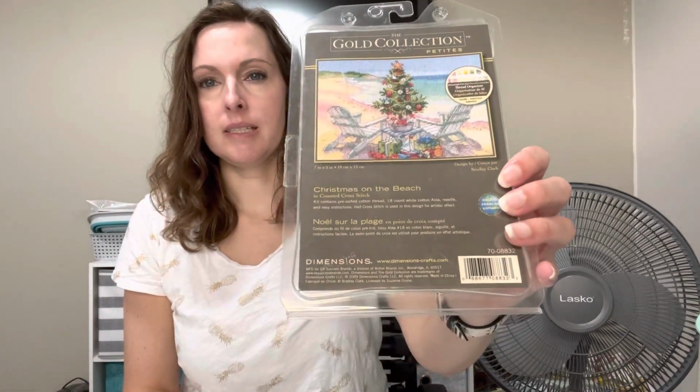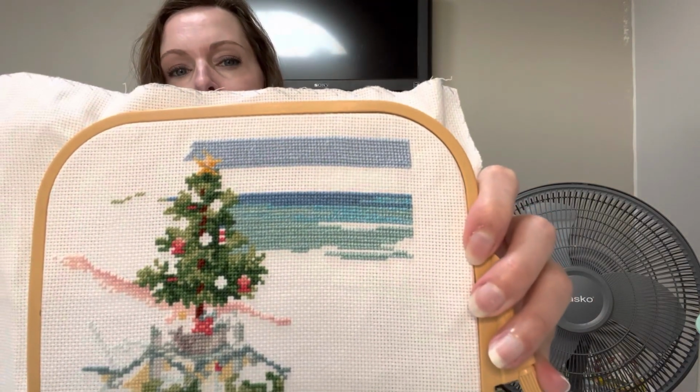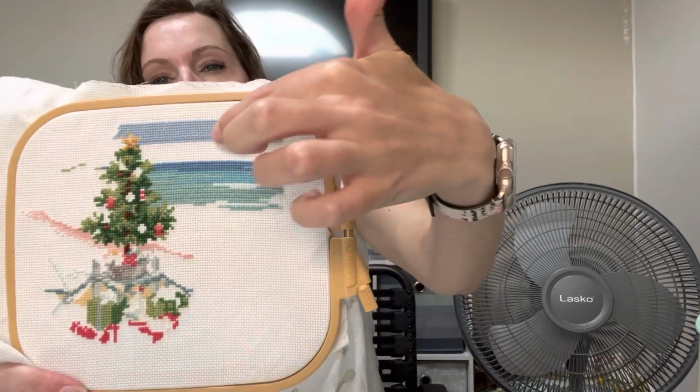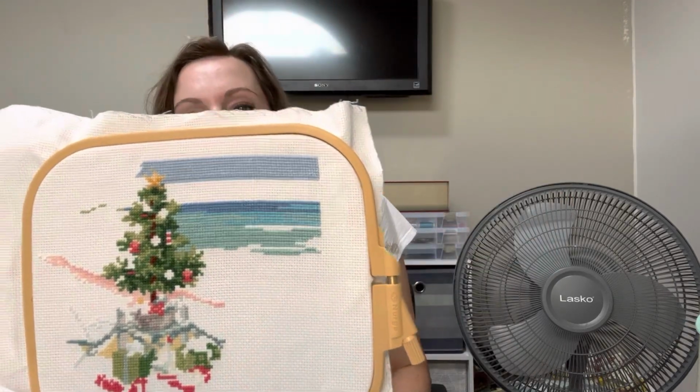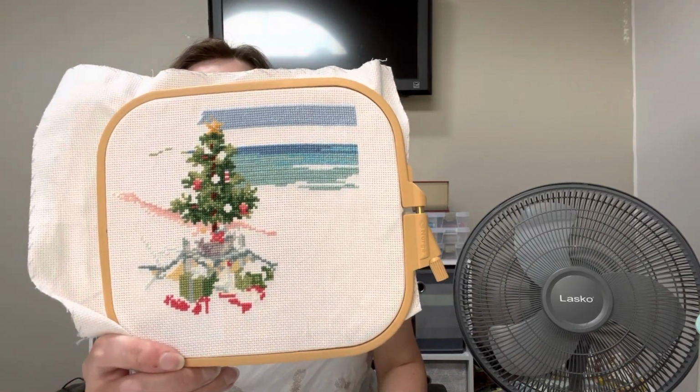I've worked a little bit on this piece. This is Christmas on the Beach. And right now I am filling in that top right there. So this uses 4 strands of floss, so it can be hard to pull it on through. I haven't been able to 2-hand stitch because my left hand's just not quite strong enough, so I have to pull it through with my right for both of them. So I put a good bit of work into that. What was some of the other, that's all, okay.